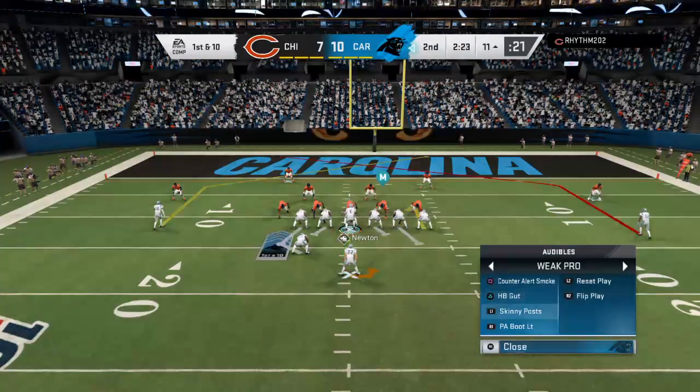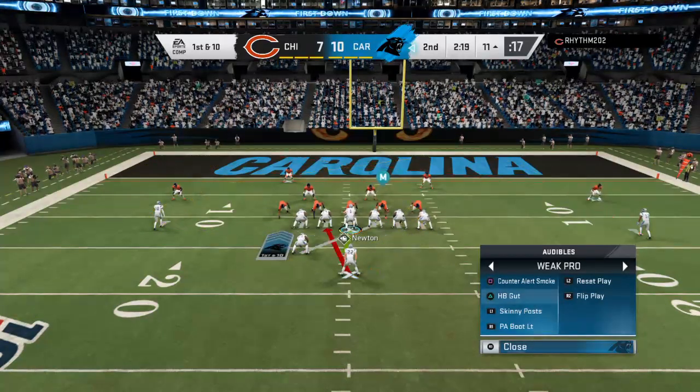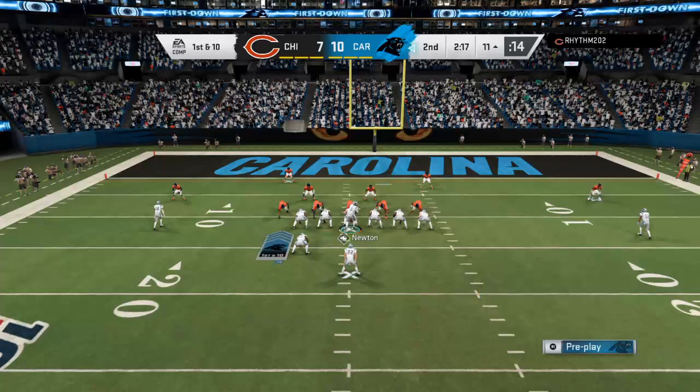I got you. He's crashing. He's checking crash. Great.